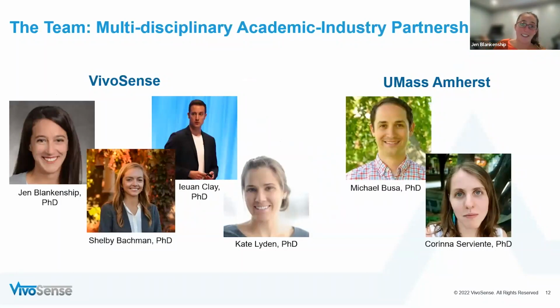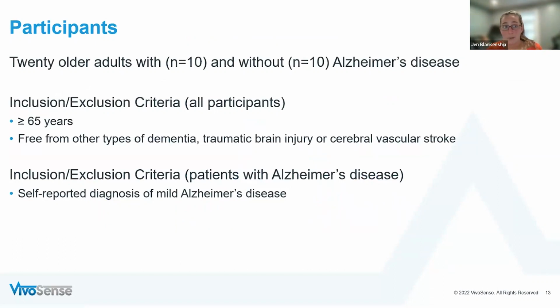Our team similarly is a multidisciplinary academic industry collaboration, bringing together experts in digital health, aging, signal processing, and motion capture systems to execute this project. So in our study, we'll recruit 20 older adults, both with and without a self-reported diagnosis of mild Alzheimer's disease. All participants will be at least 65 years or older and free from other types of dementia, traumatic brain injury, or cerebrovascular stroke. All participants will, like I said, have a self-reported diagnosis.